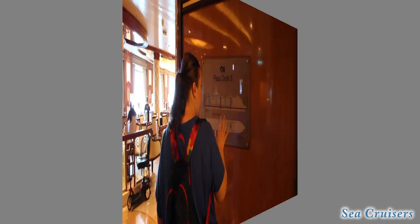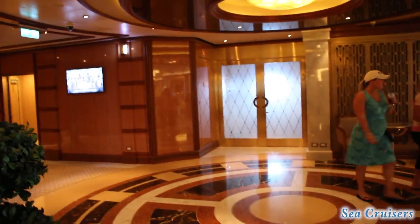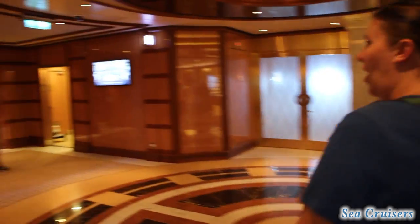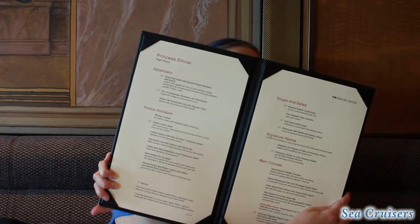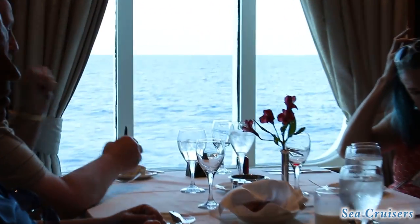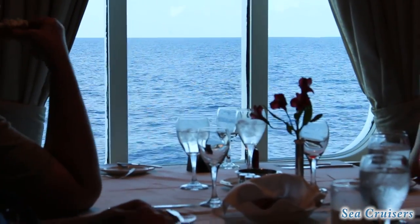Yep. We're on deck 5. And there's the Symphony Dining Room. Yeah, it's right here. It's the one we went in this morning, I think. Oh, right around the corner. I'm excited. I know. Ooh, nice menu. Wow, did you see how close we are to the water? Oh, wow, we are. I mean, we're like right above the water line. Look how fast it looks like you're going by, really close to it. What a beautiful view, huh?